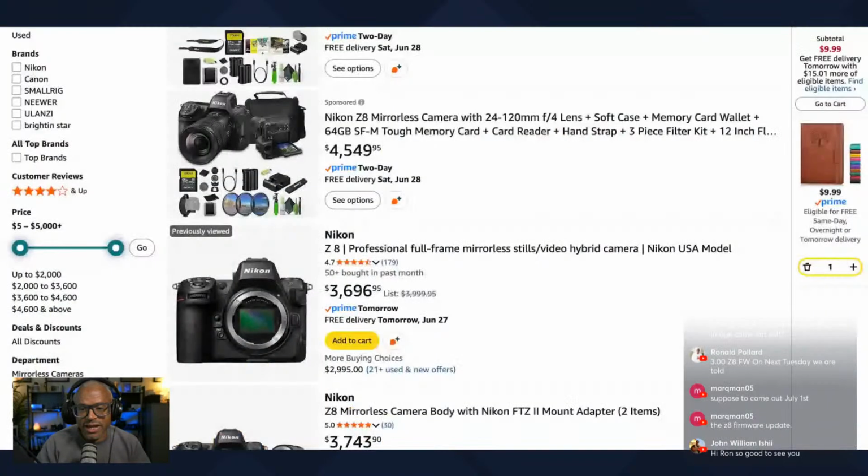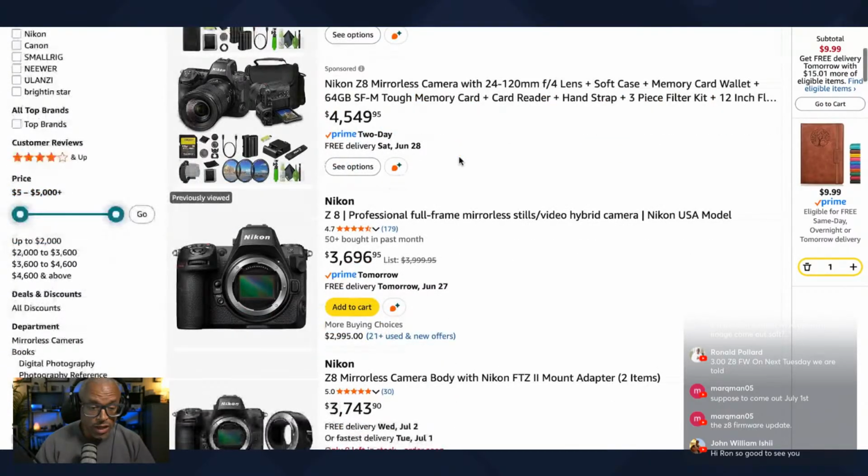Okay, here we go. How does this camera keep getting better? This Z8 is just getting better and better and better. And by the way, I think I saw it for a very good price. Let me see Amazon for the Z8. Let's look up the Z8 price. All right, so right now it's $3,696. Let's take a look. Okay, whoops, it's $3,696 right now. So under 4,000, well under 4,000. I think with tax, you'll be right at 4,100.